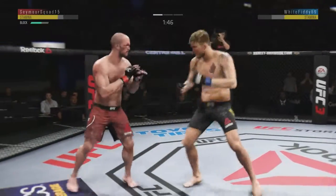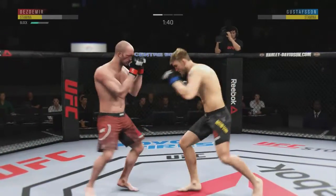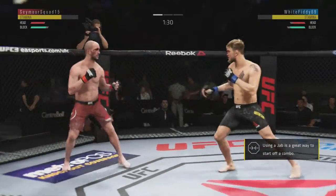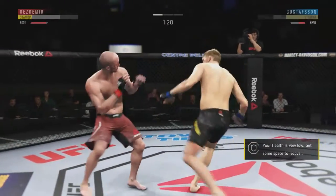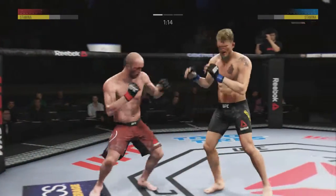Wow. Gustafsson's strike there is blocked. Nice job by the defense. 90 seconds to go. He's trying to hang on. Hurt him with that overhand. Oh, he might be out.